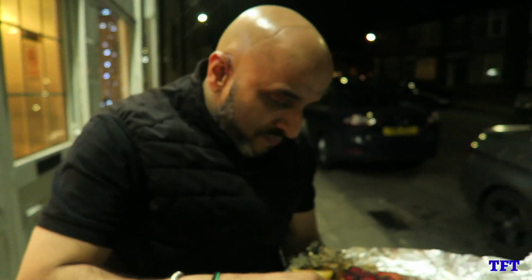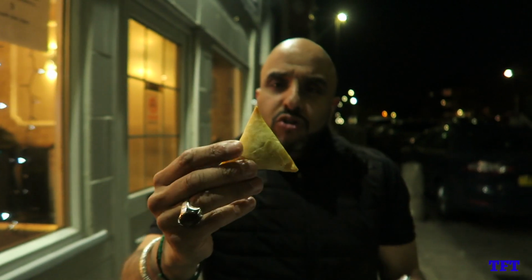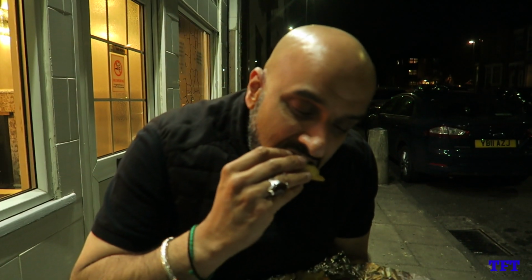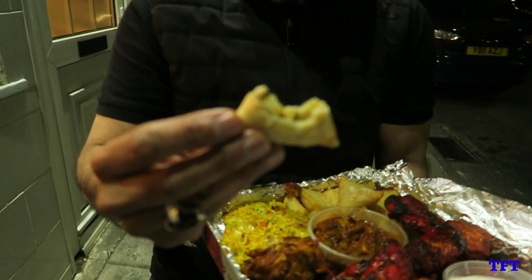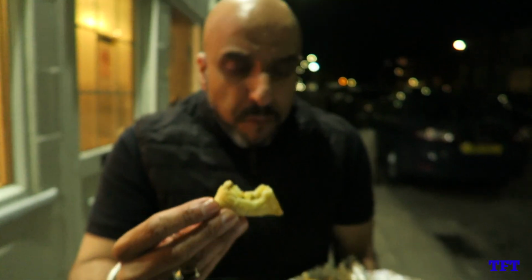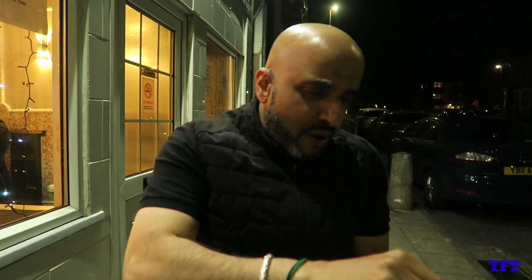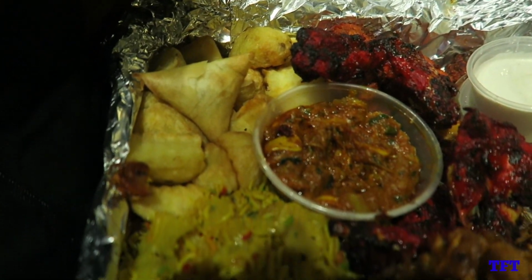Now then, samosa, average size samosa, garlic. Oh wow. One thing I will say about this, it's hot, it's fresh, and it's tasty. It's banging. Okay.